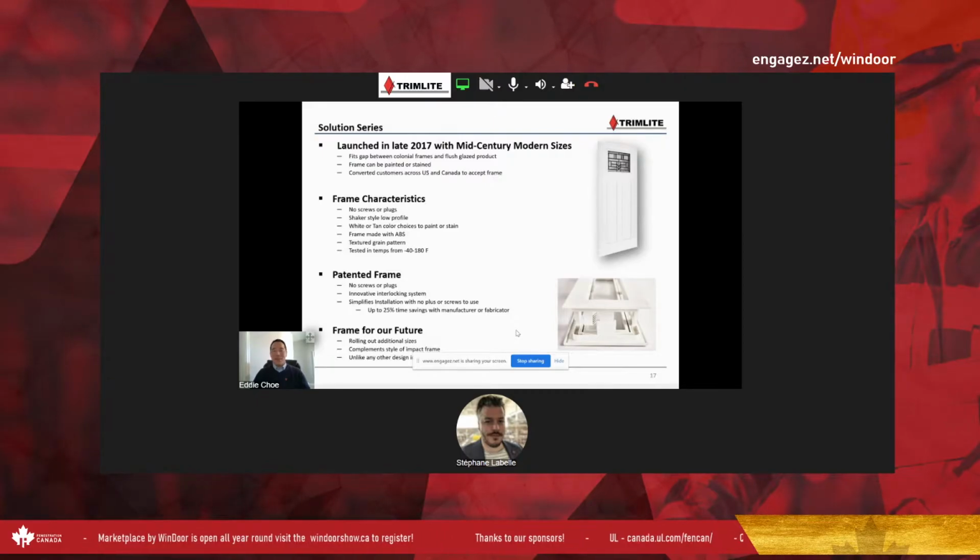With regards to the main characteristics of the frame, it's a product that requires no screws or plugs. It's actually a snap together frame system. It's a very low profile, so it's less obtrusive on the actual door panel. So the focus is more on the glass and the actual door panel rather than the frame. It is made with an ABS product, so it is a plastic material that is very sturdy and durable for our climates, whether it's hot or cold temperatures out there, painted or stained.